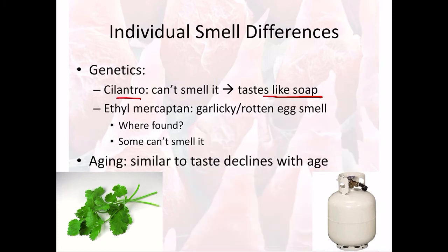Another interesting one is ethyl mercaptan, which has this garlicky, rotten egg smell for most people, but some people can't smell it. And this is actually the chemical that they put into natural gas or propane just to make it so you could smell it. Natural gas naturally has no smell to it at all, but they put that chemical in just so people will be aware of it when there's a leak. But some people can't smell it, so it can be dangerous for those people. Another interesting thing, just like taste, your sense of smell declines with age.